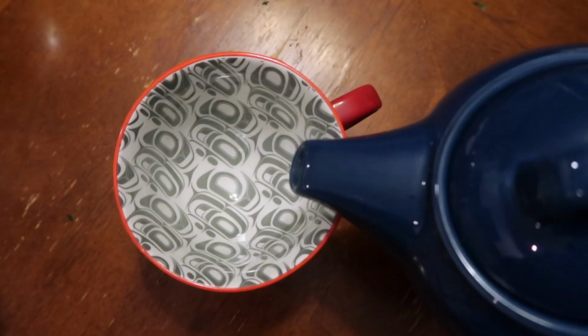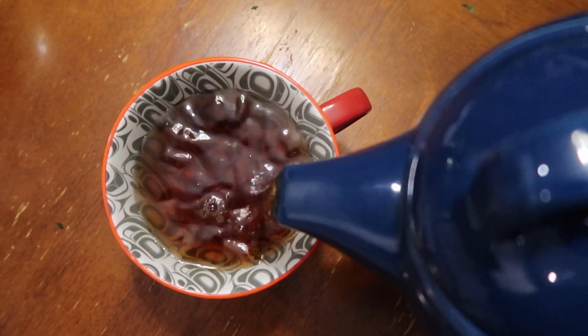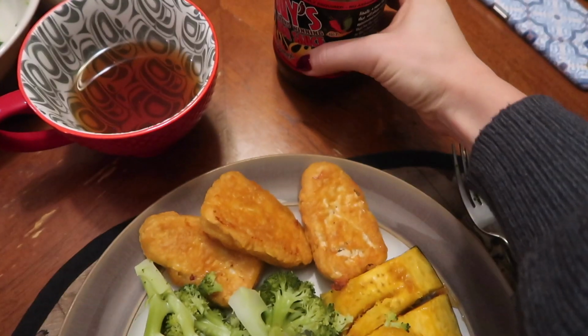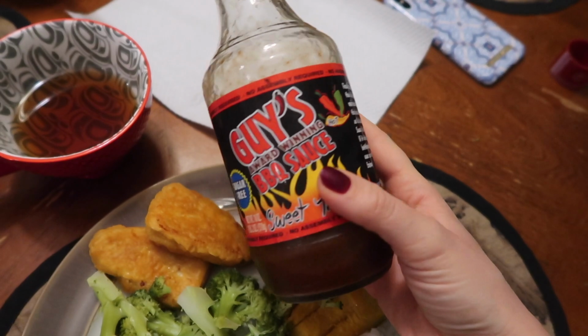I had some herbal tea with dinner, and this is some Danish squash that my dad prepared with a little bit of oil and brown sugar. This is the steamed broccoli now with a bit of rice, and I used some of this sugar-free barbecue sauce that they had.